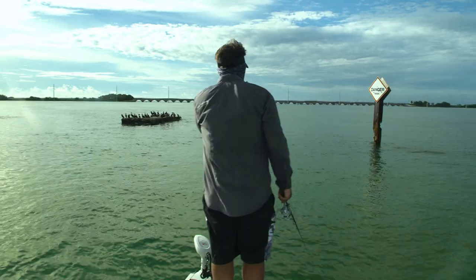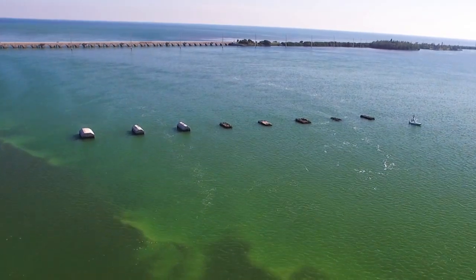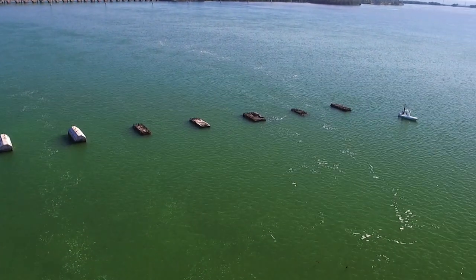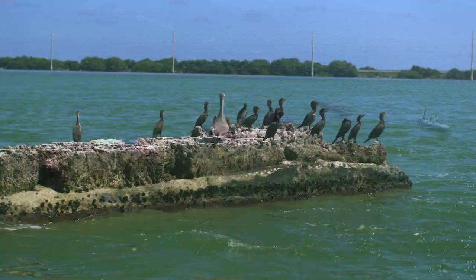Must have been 25 years ago, I saw a television show, and I can't remember what show it was, but they were fishing right around those things, and they were catching permit. And so when I first drove into the Florida Keys, I saw that stuff. I'm like, that's it. It's right off the road. You can see that. So I wanted to try it more for the permit than for the Goliath.